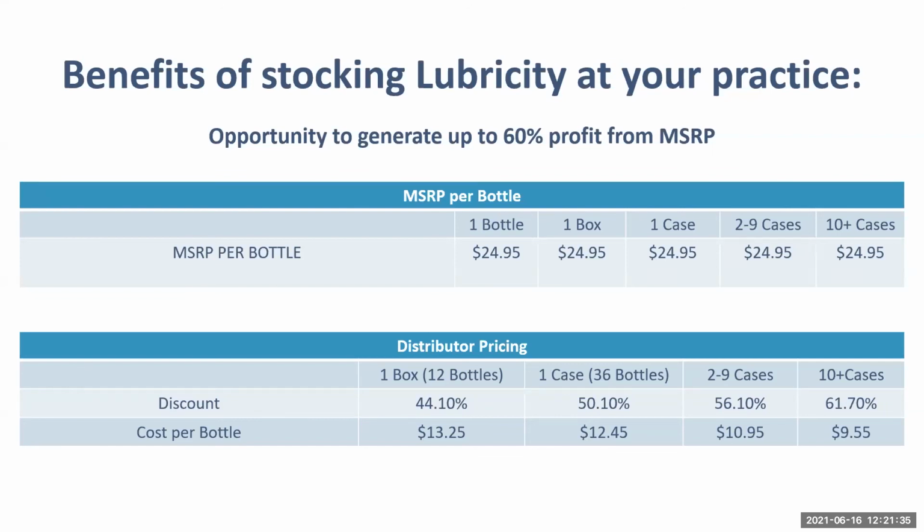Thank you, Dr. Pereira. So there are a number of dentists throughout the country that have Lubricity in their practice. They actually stock it to have it readily available for their patients who need it. And just based on the price point of Lubricity, the MSRP versus your purchase price, the profit margin is actually between 40 and 60%. Well, it's relatively high. It could be actually a little profit center for you in your dental practice.